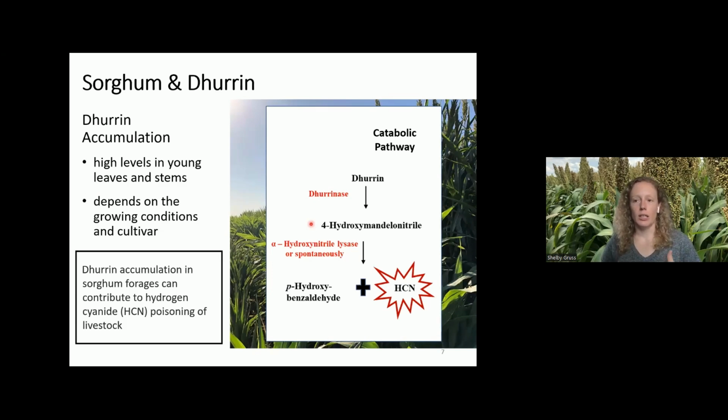Dhurrin accumulation is what contributes to hydrogen cyanide or prussic acid poisoning of livestock. So hydrogen cyanide and prussic acid are the same thing, but that's that poisoning that can kill livestock. And so dhurrin's broken down in a pretty simple pathway.